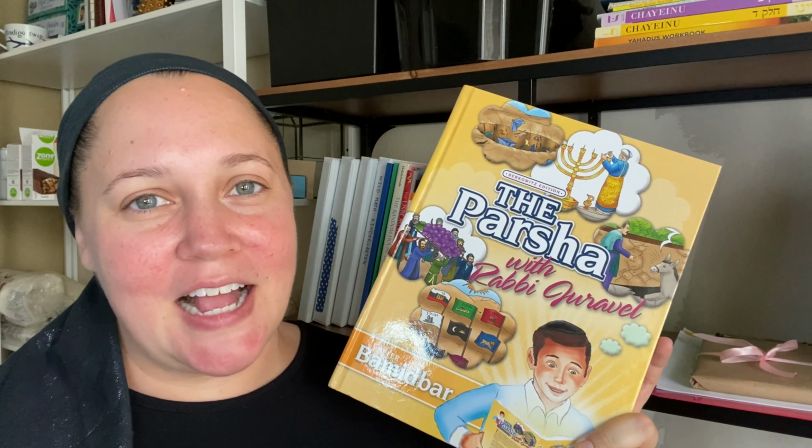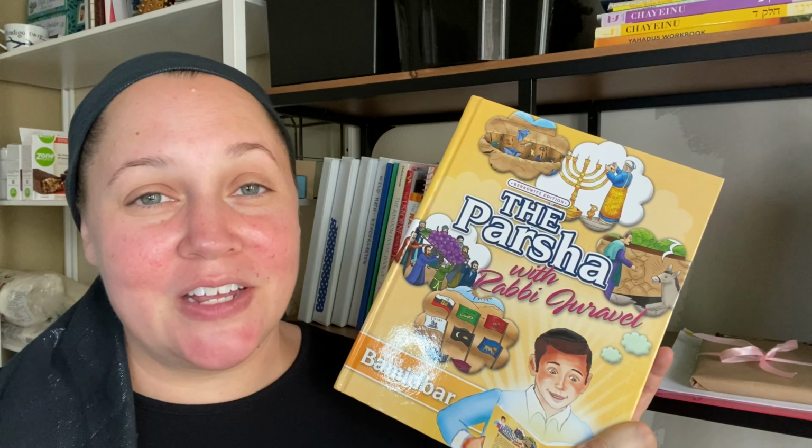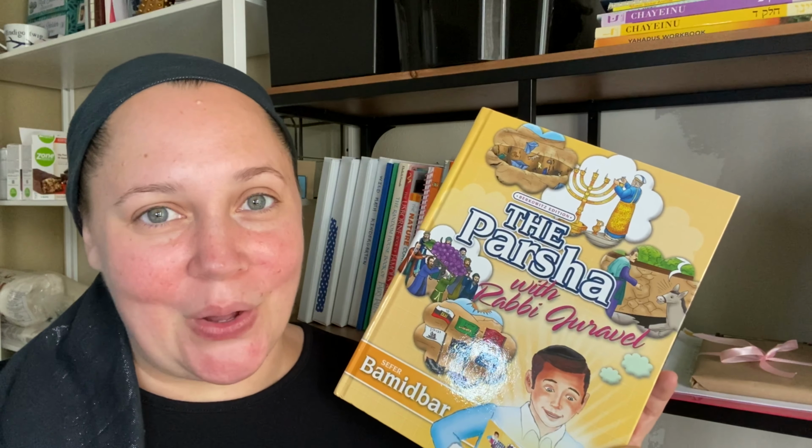These books are really fantastic and bring us through the Torah in a way that is so easy for the kids to understand, as well as a lot of insights and background information that are very relevant. So we had a great experience using this with my son, and I'll be using it again with my daughter this year.